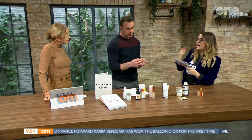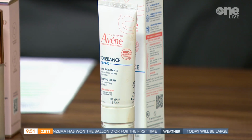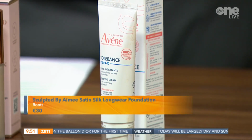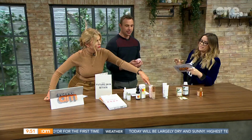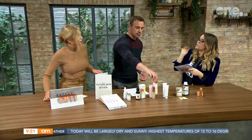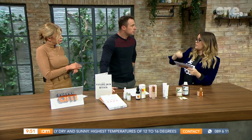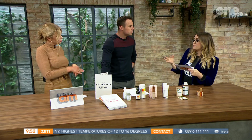It is flying off shelves. Cannot keep it in stock, so she says. So this is the Satin Silk Long Wear Foundation. Perfect. This is a product that she actually created the name of before she created the product, because she knew she wanted a kind of medium to fuller coverage. She wanted it to look satin, look kind of skin-like, but you could build it.